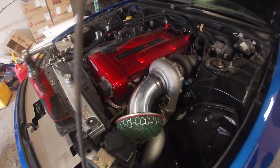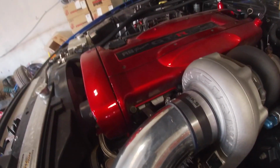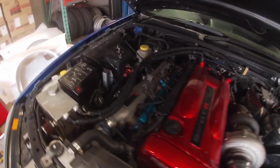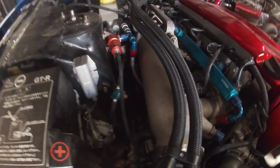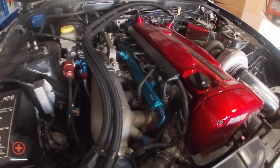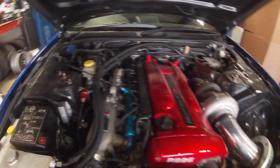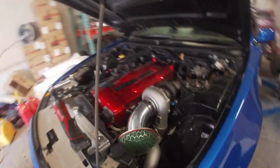Okay, so now it's back on the ground. I'm gonna take off all the easy stuff, just the intake, some of the intercooler piping, and then probably sneak over to this side since we have to pull this manifold off anyway. We'll just take some of the easy stuff off, engine harness, injectors, piping, catch can, all that fun stuff.